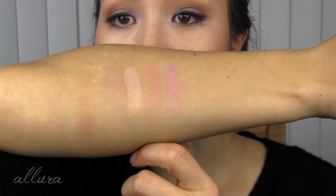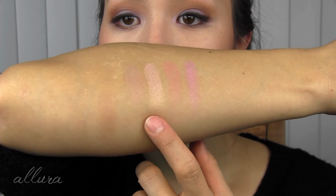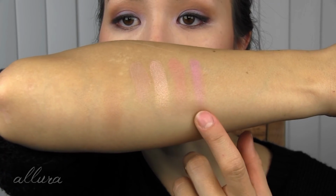I will say that the formula for the bronzers too are very soft. They apply and blend very effortlessly. I don't see any patchiness or skipping in application, which is nice. All right, and there are the blush shades in the order that I showed them to you.